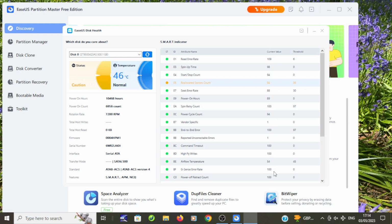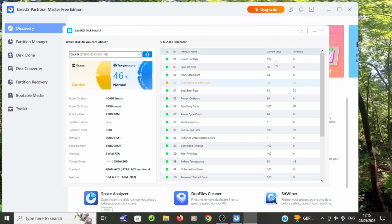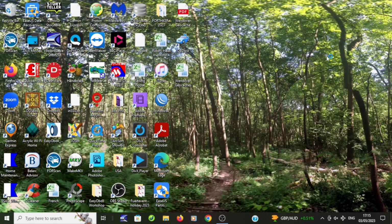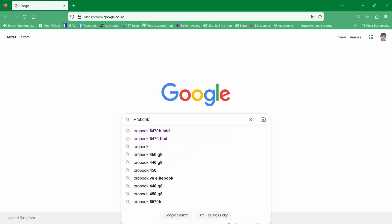If you look under the first column, under current values for my hard drive, it's got very high numbers, and the threshold, which is the accepted limit, second column, the numbers are a lot lower, and you can see that I've got reallocated sectors count is 94 where the accepted limit is 36. So essentially my hard drive is failing badly and needs to be replaced.